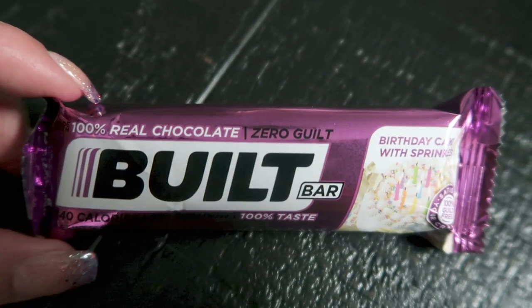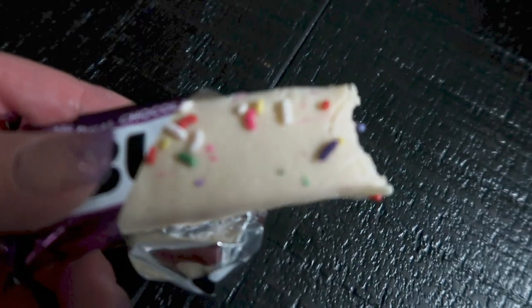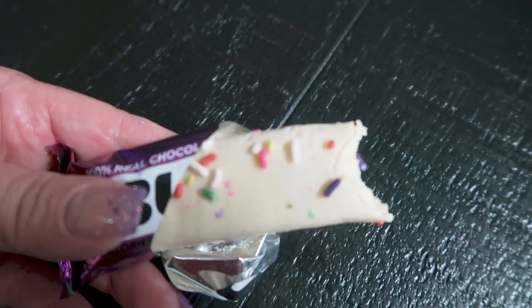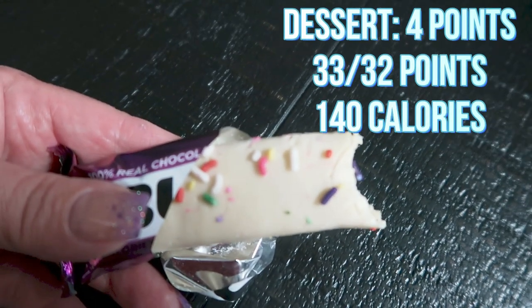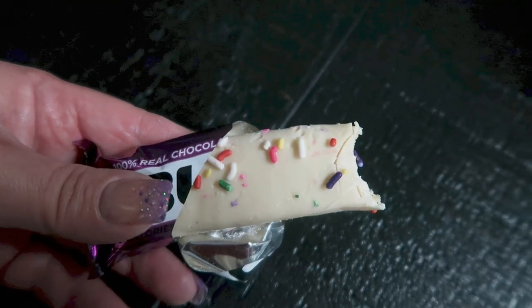So let's break into this and I'll show you this bar. It is delish. So here is what the bar looks like, sprinkles and all. Like I said, it is so good. It is very birthday cake-y. And I really love the white chocolate Built Bar. So I'm super excited for this. So make sure you order before it's gone.